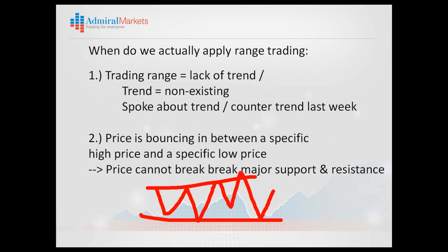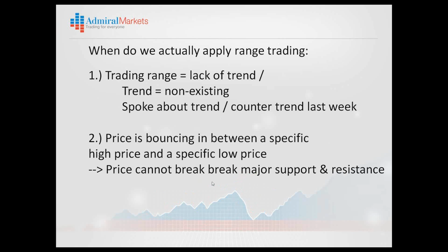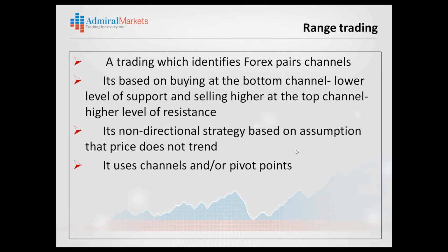And price cannot break more or less that region of the high and low, although you have once in a while some small peaks through that zone in real life. That is the principle that explains the range. So guys, let's start with range trading.